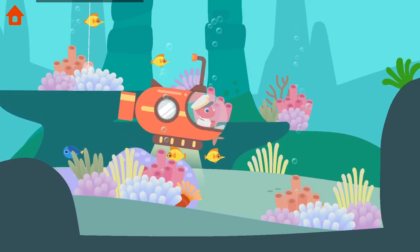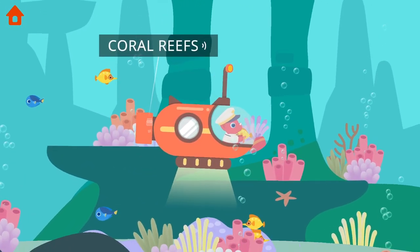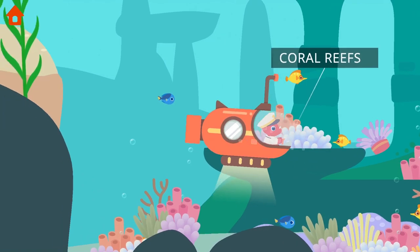Called the oasis of the tropical oceans. The diversity of coral reefs makes this ecosystem a critical habitat for animals.